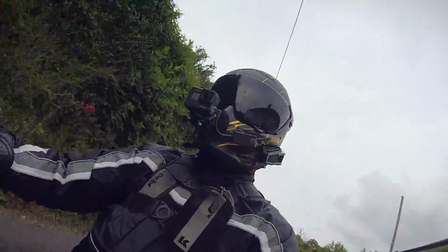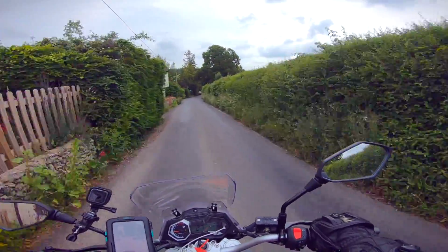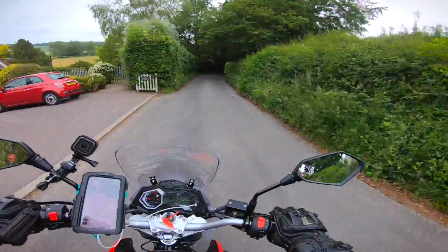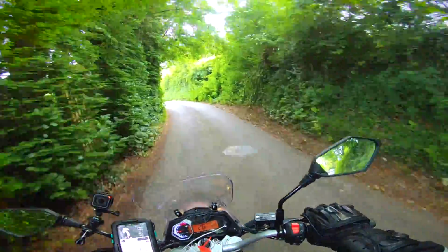Kent has so many of these tiny little hamlets tucked away down these backcountry lanes. Beautiful houses and stuff down here. Do you know what? I would never have done all these roads. I would never have explored the way I do now.